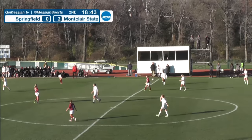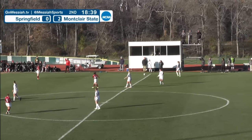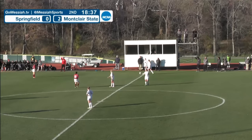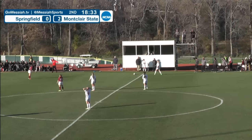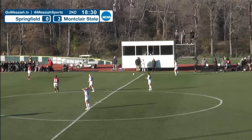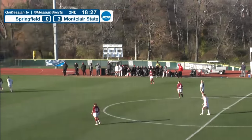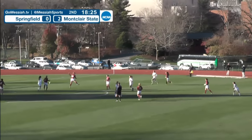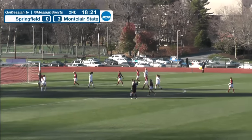Montclair now earning a free kick just across the midline. Sullivan, per usual, stepping up to take it. We'll see what she does with this one. Both sides congregating just inside the 18. We'll see if Sullivan can get it there. Playing against the wind. It's a great boot. Carries inside the 18. Drops and cleared by Springfield.